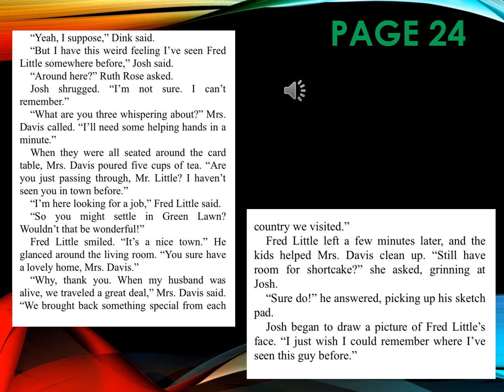Fred Little left a few minutes later, and the kids helped Miss Davis clean up. "Still have room for shortcake?" she asked, grinning at Josh. "Sure do," he answered, picking up his sketch pad. Josh began to draw a picture of Fred Little's face. "I just wish I could remember where I've seen this guy before."